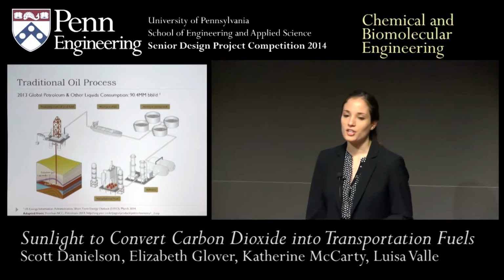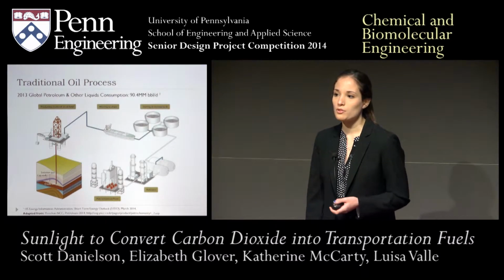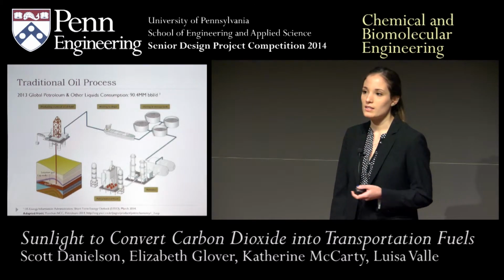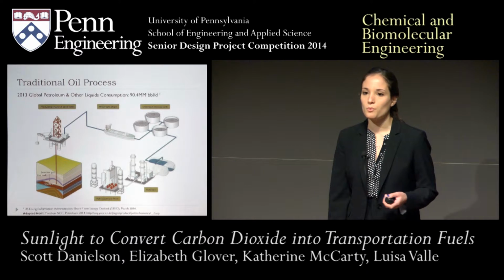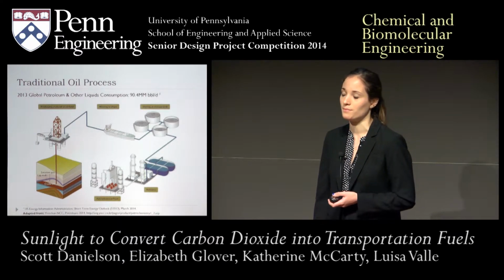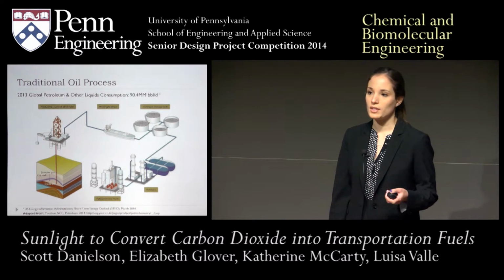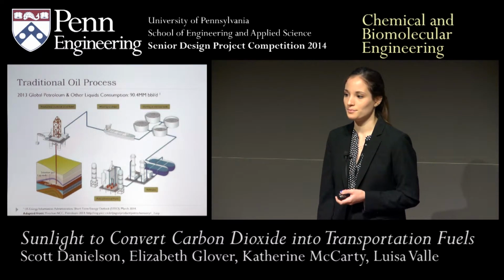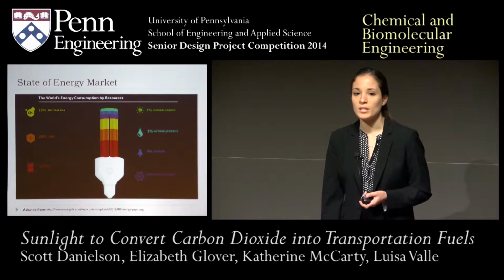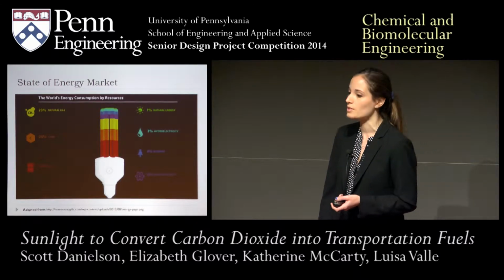So let's take a look at the current state of the energy market. In 2013, global petroleum demand was about 90.4 million barrels per day, and this number is expected to increase by over 1 million barrels per day in both 2014 and 2015. We obtain this oil by drilling, a process which is both expensive as well as filthy. Unfortunately, oil still comprises our most commonly consumed form of energy at 37% of total energy consumed.